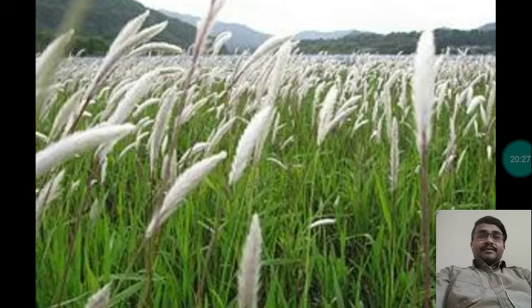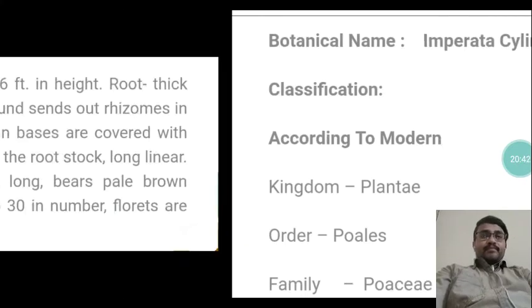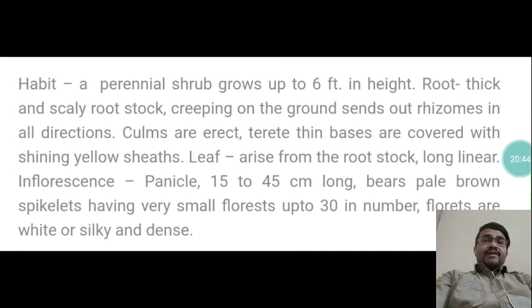Now on the screen, the drug called Darva. The botanical name of Darva is Imperata cylindrica. It belongs to family Poaceae. Regarding the habit of the drug Darva, it is a perennial shrub, grows up to 6 feet in height.